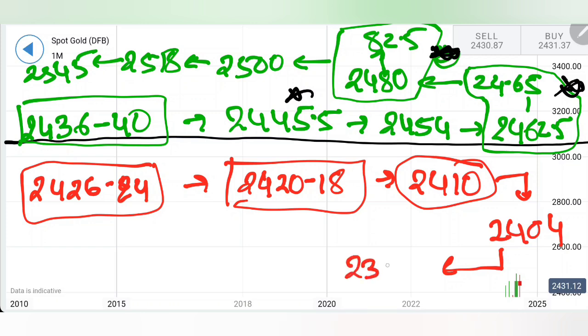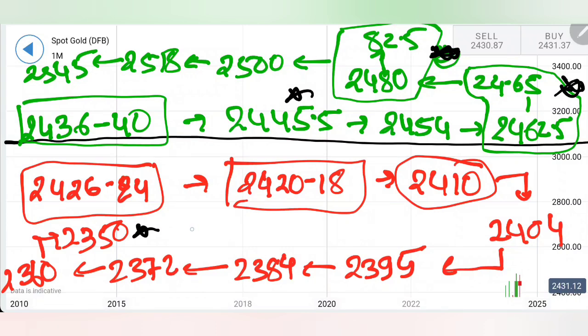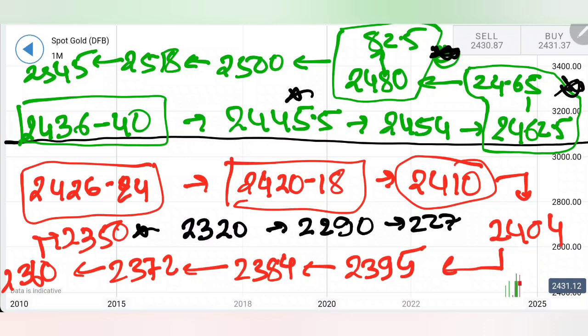The next target is 2395, 2384, 2372, 2360, and then 2350. Breaking below 2350, do not think of buying gold. Breaking below 2350, stay short. You can look forward to 2320 first, 2290 second, and 2275 third. Now these levels will be applicable for the next week and the forthcoming month or for the complete month as well. So take your trades accordingly. Right now, I can say the movement is very much sideways. You have to be trading with caution here.